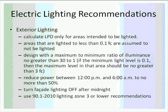Design with a minimum to maximum illuminance ratio of 30 to 1. That keeps your really bright areas from feeling super bright versus the dark areas, which might still be at 0.1 but feel so dark that it actually creates a contrast problem and a safety and security problem. So we want to keep those light levels as even as possible.